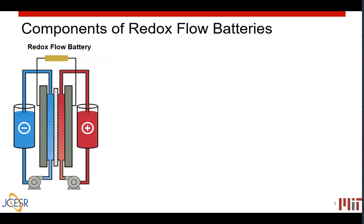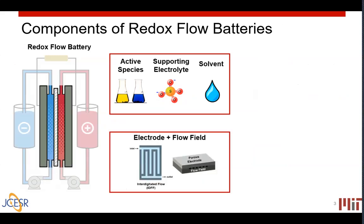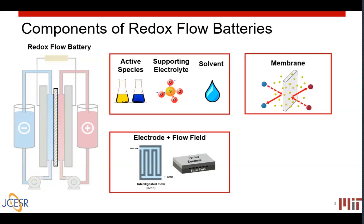So there are many components to the redox flow battery, but in particular, it consists of a reactor with external tanks housing your electrolyte. This electrolyte consists of active species, supporting salt, and the solvent, which are pumped into the reactor to react. The electrolyte goes through a flow field which helps disperse the electrolyte onto the porous electrode where the redox reaction occurs. And finally, in between all of this is a membrane which helps in the shuttling of ions between the sides of the flow battery to help with charge neutrality.